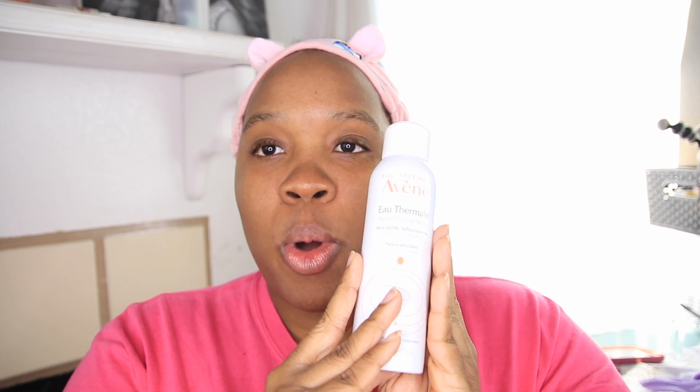Hey you guys, so I will be putting Drunk Elephant on this side of my face and the INKEY on this side of my face. I also want to say this. I am going to use a thermal water spray first because it just works better with the INKEY. So if I'm going to do the same thing on one side, I'm going to do it on the other side, just to be fair, so y'all don't be saying I'm biased. But thermal water spray or any type of spray you decide to use, it really works better with the INKEY product because it is so thick and it's got shea butter in it. So I'm just letting y'all know.